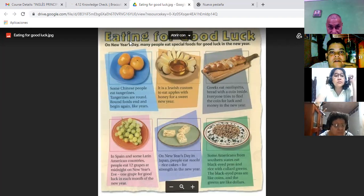Chinese. Some Chinese people eat tangerines. Tangerines are round foods and begin again like years.